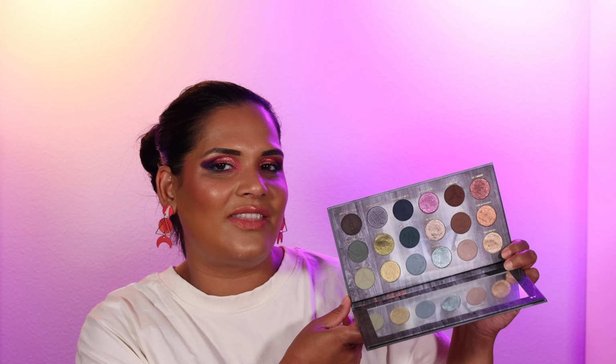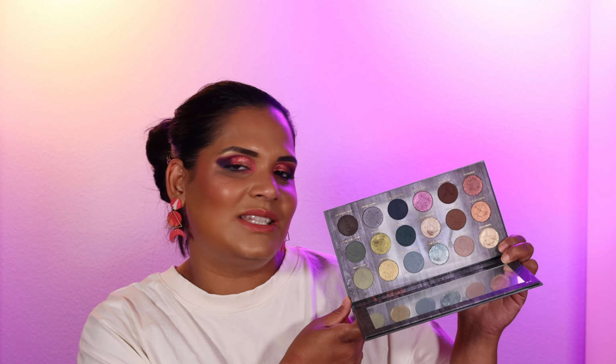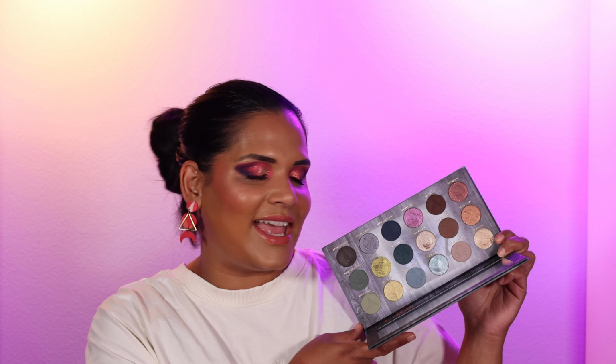It has the most amazing packaging, very similar to their Halloween palette from last year, but this one is definitely the cool toned sister palette of that one. And it just has the most stunning shades. So I did create 2 eye looks, and I feel like I could create 10 more. This palette is gorgeous.